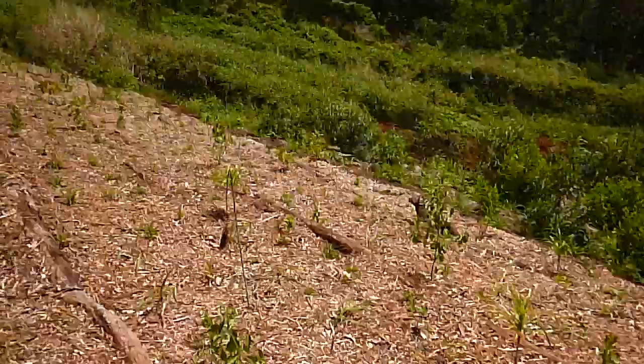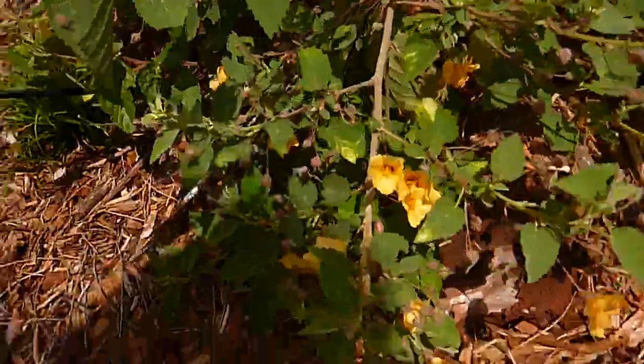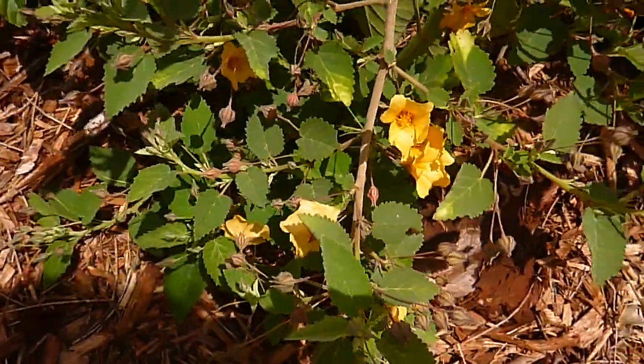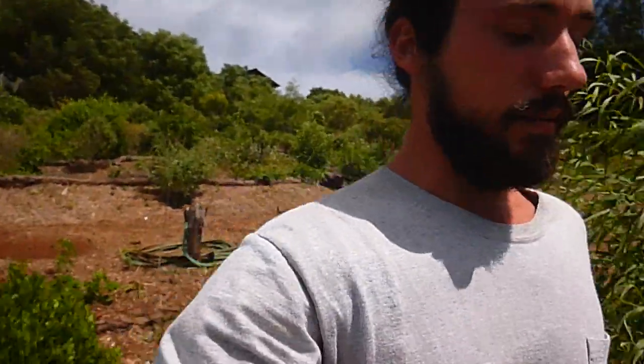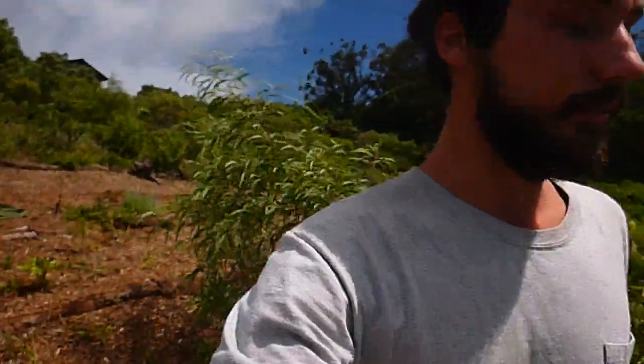This plant's really fun. This plant is called Ilima. The flowers are edible, and they taste pretty good. We had them in spring rolls one night here, and that was pretty fun. Really tasty. The cooks here are amazing. Shout out to Elise and Kate, and sometimes Adam, for being awesome cooks.